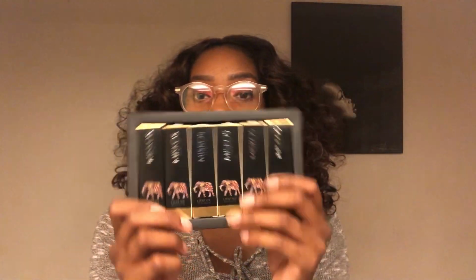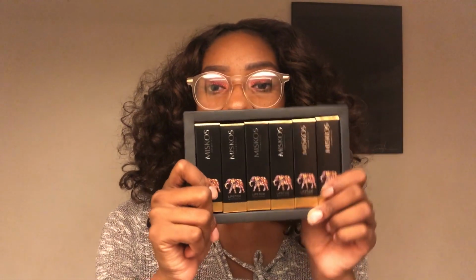Now this is how they come in the packaging. Okay, so it actually comes in this sleeve, which you pull it out of, and you get these. So it comes in this packaging like this once you take it out of the sleeve, and it is from 1 to 6 in the shades. So that's how they come. I believe this cost, I think it was about maybe 15 or less. I did get this discounted. So we're gonna see how the colors look.